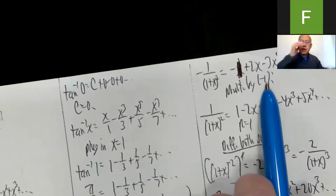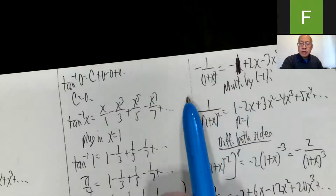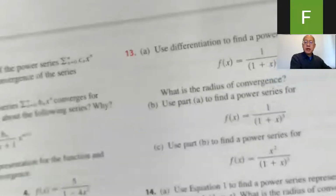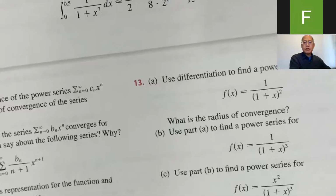Okay. Now I just multiply both sides by -1, because in the question it asks for the power series representation of 1 over 1 plus x squared. So we look at 13b. They just want 1 over 1 plus x. Oh, sorry, 13a. 1 over 1 plus x squared.